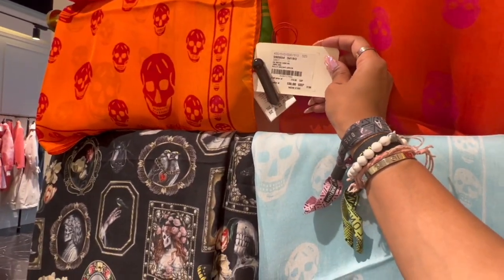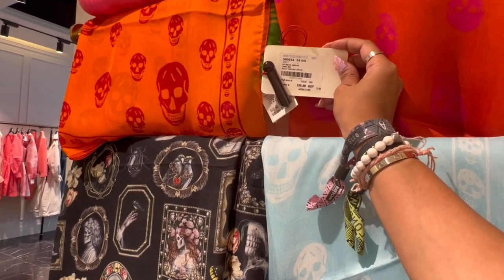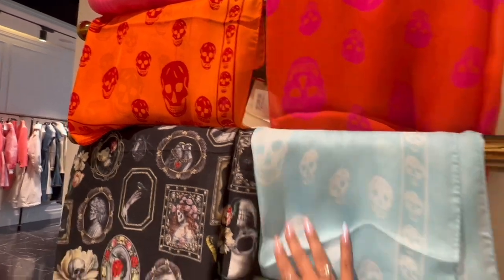Like a McQueen silk scarf, you can get one for £105, guys. That was originally £210, so it's 50% off.